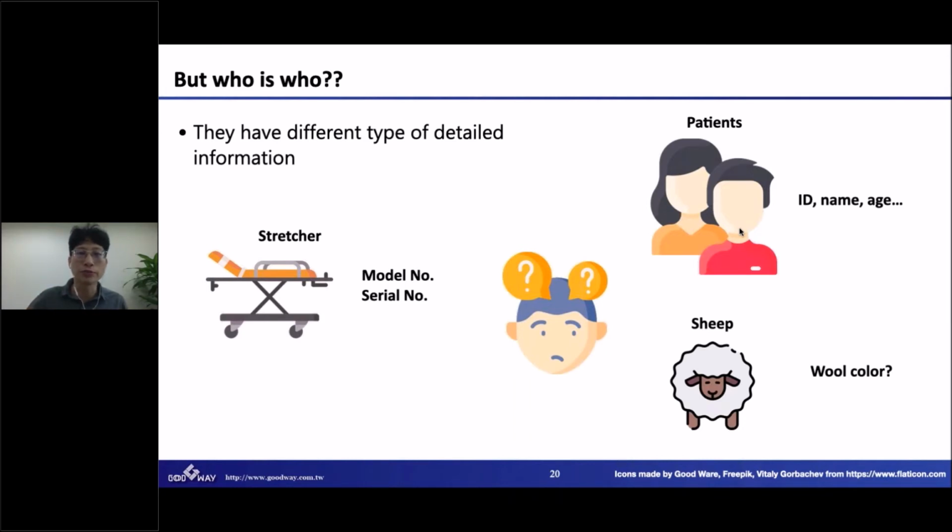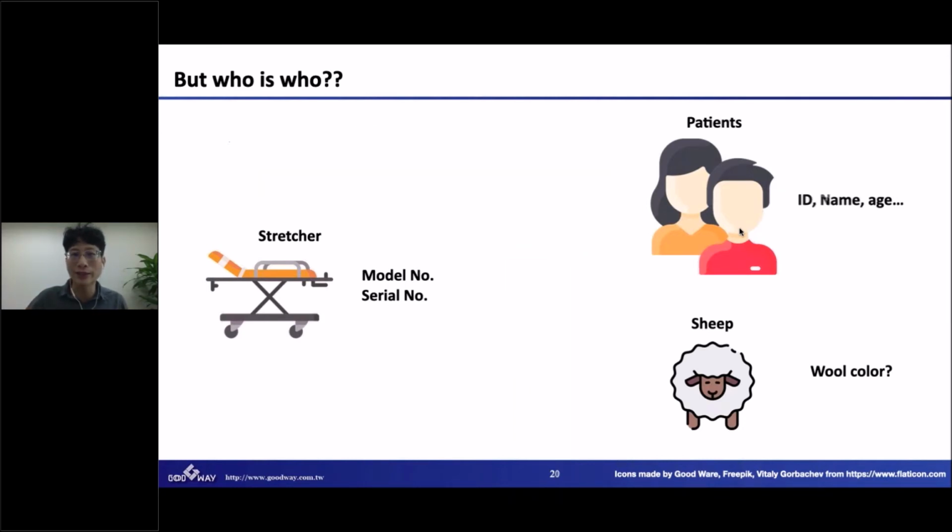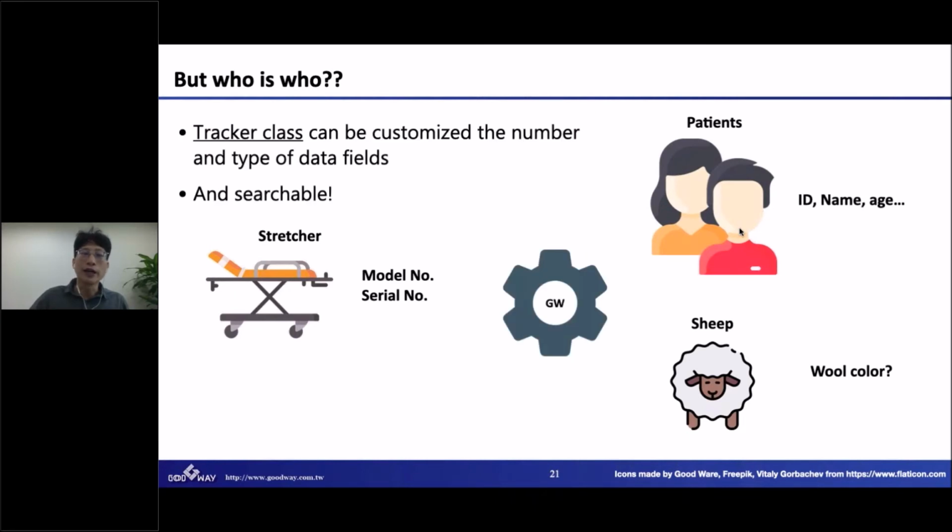So the system should accommodate that, and that's exactly what we did, because our tracker class, which is the rules and the alert systems, can be customized with a number and type of different data fields. So for example, our customer might make a tracker class called patient, and then for a patient, an ID field, a name field, and an age field need to be filled.